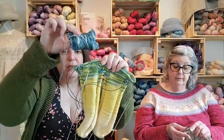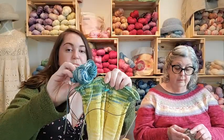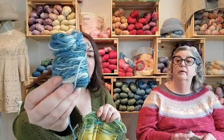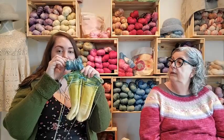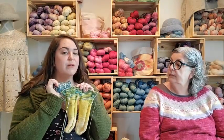This one here. So the top of my socks are going to be blue, but this blue has hints of sort of teal in there and white. So it's going to be a really subtle transition, but I'm looking forward to this gradient.